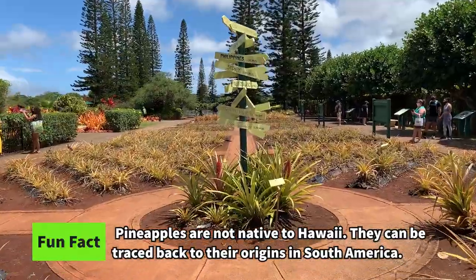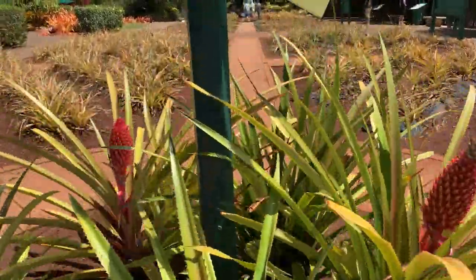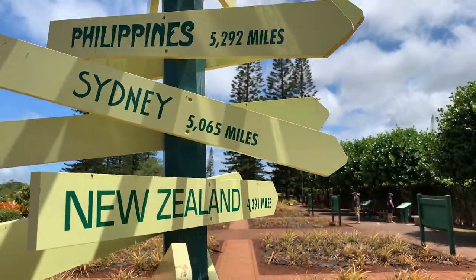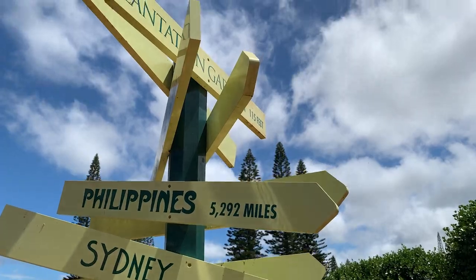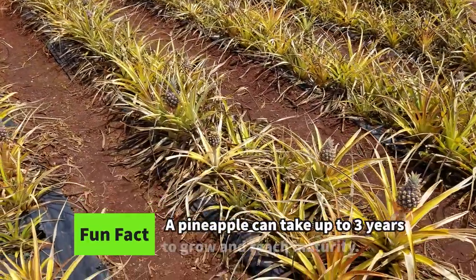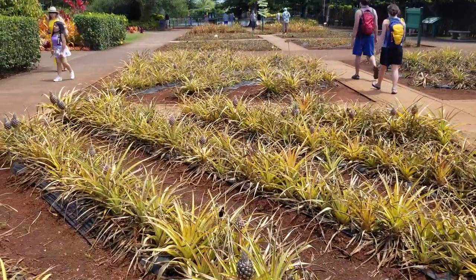Pineapples are not native to Hawaii. They can be traced back to their origins in South America. A pineapple can take up to 3 years to grow and reach maturity. How cute these little pineapples are. They're so cute.